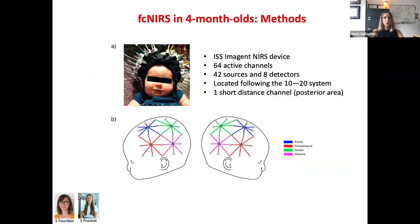For the functional connectivity NIRS recording at 4 months, we used 64 active channels, including 42 sources and 8 detectors. We placed them over 4 regions of interest, over the frontal, frontotemporal, temporal, and parietal areas, following the 10-20 international system. We also added a short distance channel, allowing us to regress physiological noise.